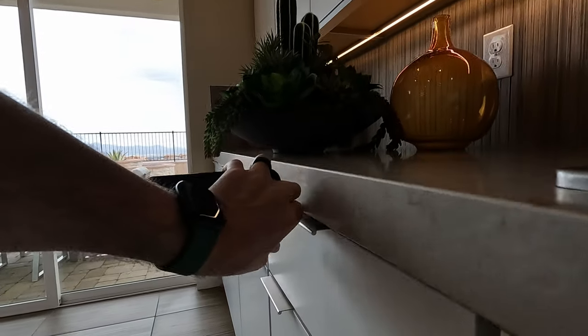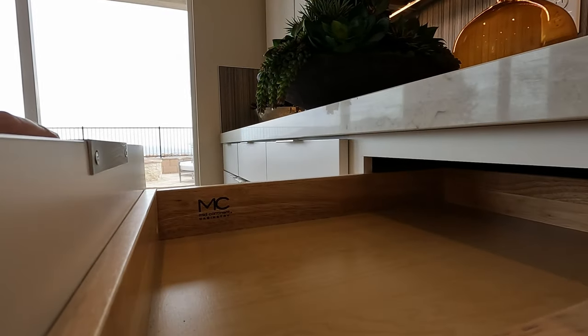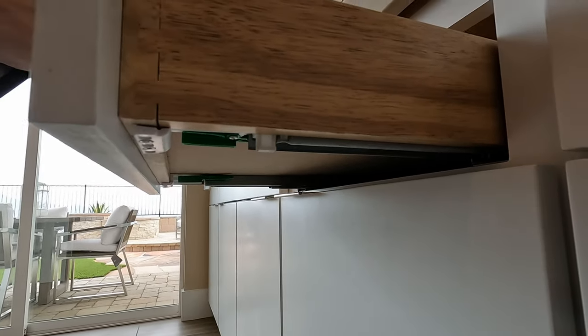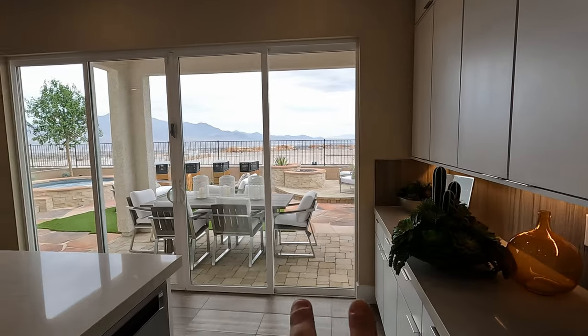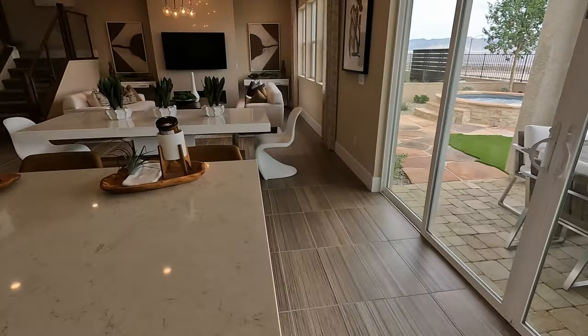Take a look here at the drawers. Dovetail construction. These are by Mid-Continent Cabinetry. Undermount glides. Now it's painted around to the back. This slider isn't optional. Your dual center slide. But look at this island.